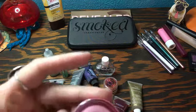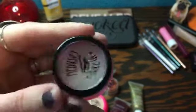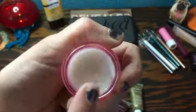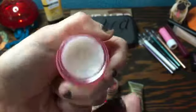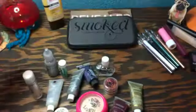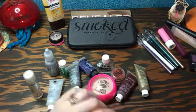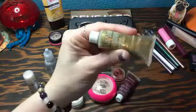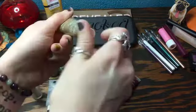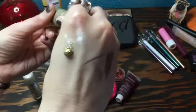I got this too, which is supposed to be like an adhesive for glitter. I don't really know exactly how to use it, and it's definitely gotten old over the years. But whatever. So yeah, look at all these beautiful glitters. I will buy any kind of cream glitter. That's my favorite. I never use the gold ever. I literally had this for like 10 years.